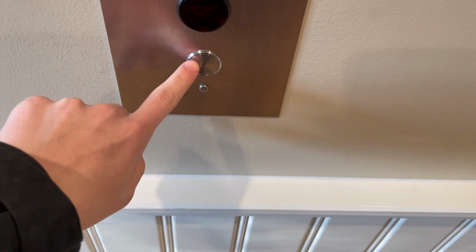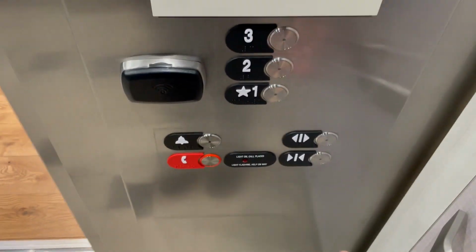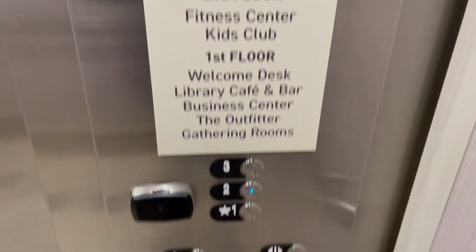So the date and time in 2023. Going up. Go to 3. Throw a close button, works. We all love that. Okay, so 3 is locked up. Yep. So we'll go up to 2.